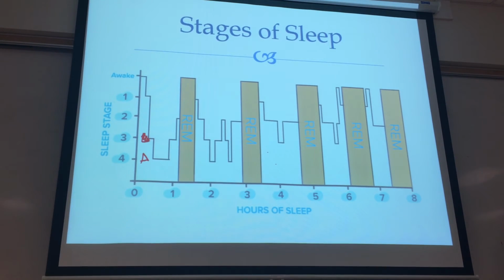But what you notice after that first hour, okay, now we're starting to climb back up into the lesser stages of sleep. And then you hit these stages of REM sleep, REM, rapid eye movement. This is the area where you're dreaming, very similar to wakefulness. So you get these bursts of REM sleep, and then you go back into deeper sleep, and then not until the third hour do you see the REM sleep. So certainly, you hit different areas of REM sleep.